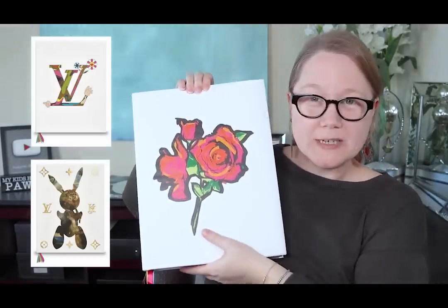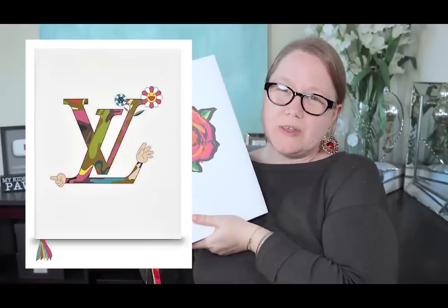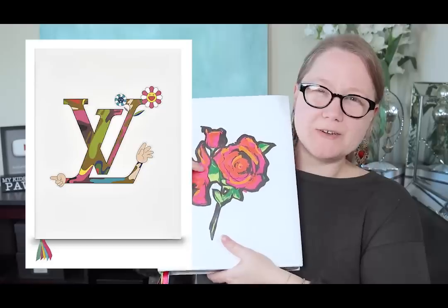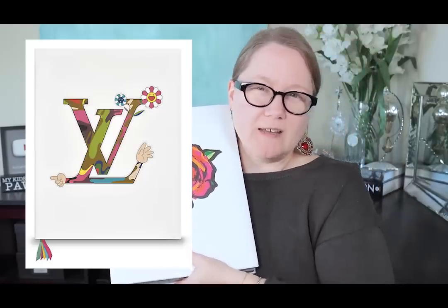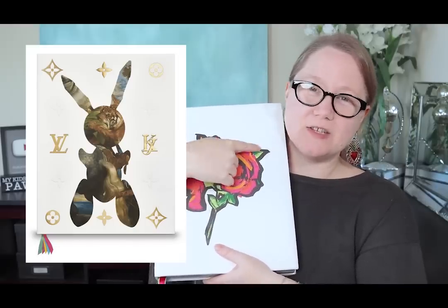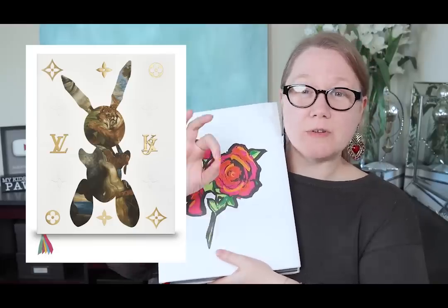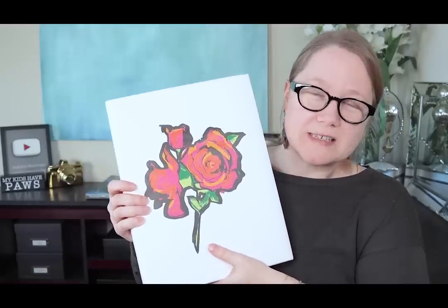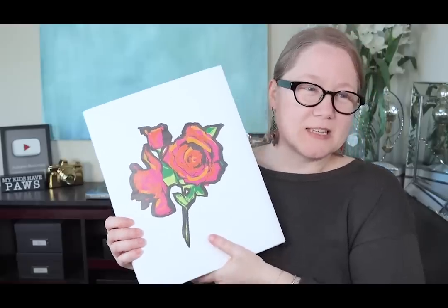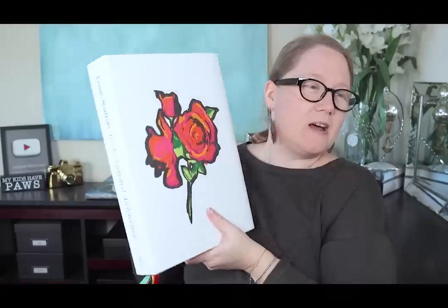And this book comes with 3 different colors. You don't really get to pick the cover. The one that my friend gave me had the Murakami, the LV with all the patterns, a little psychedelic-looking. There's also one that has the bunny from the Jeff Koons Masters collection, with a gold LV and a gold JK, and then 2 of the gold flowers from the monogram pattern. And then this one, of course, is the Stephen Sprouse Roses, which is one of my favorite collections, even though I don't have a piece in it, so at least I have this. And otherwise, it's got the words on the front, and the back is just white. Seriously, it weighs like 50,000 pounds.